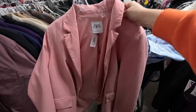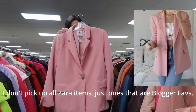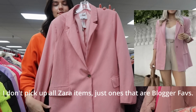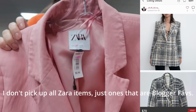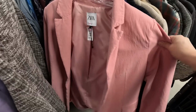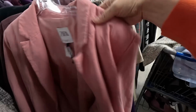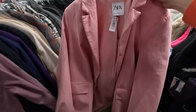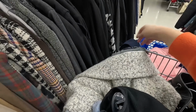And I had comments in my last video when I picked up a Zara blazer, and people were saying that Zara is fast fashion and they don't really get too much for it. But I actually ended up selling that blazer for $50 within just, I think, 2 or 3 days. And this is just a very classic one button blazer. I love this dusty rose pink. Keywords that I would add would be preppy, classic, career, feminine, and I'm going to price this for around $40 to $45.